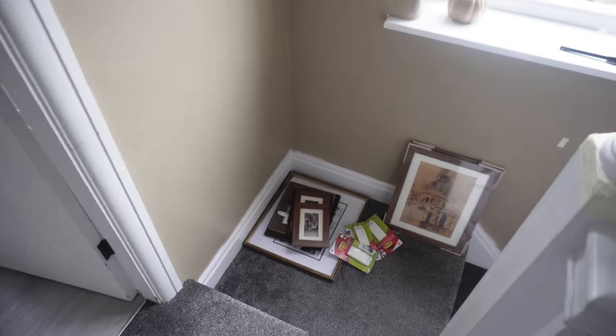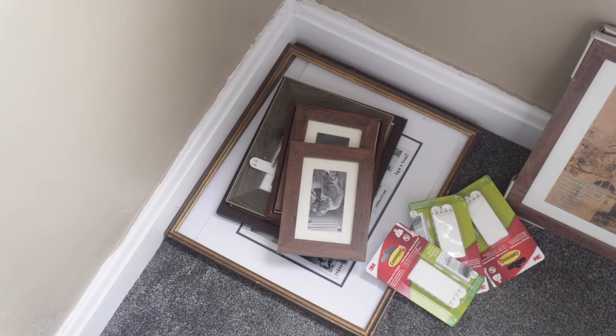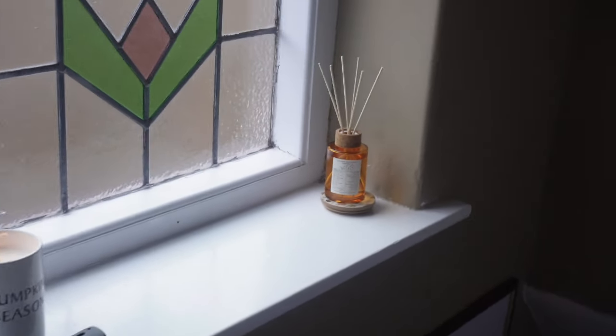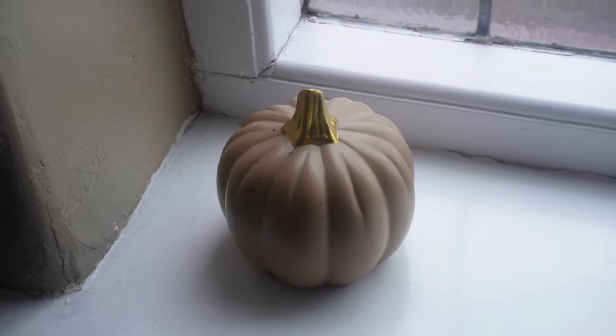And then I'm actually about to hang up these frames that fell down because that's the gallery wall. I think I showed you guys earlier in the vlog. But yeah, I need to hang them back up because they fell down. So we're gonna see if that works again. And then I picked up some new windowsill bits. I just got a reed diffuser, a little pumpkin candle, and a little pumpkin.